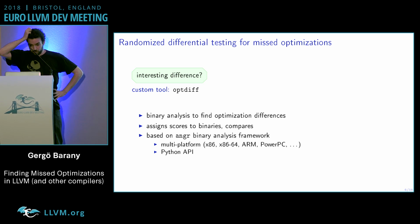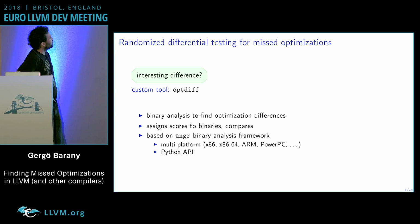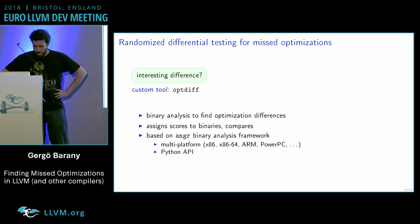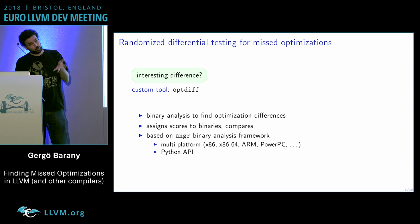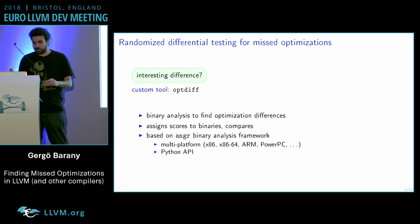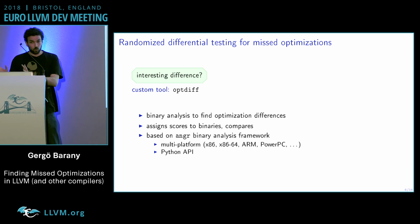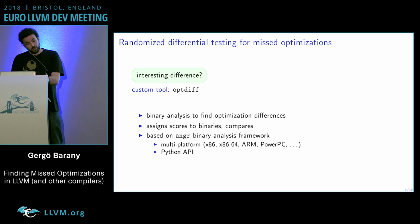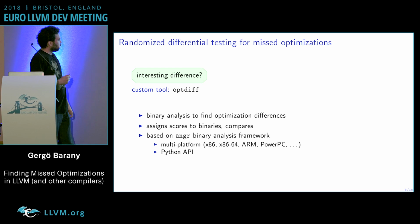Okay, so how do we test for interesting differences in optimizations? I developed a little tool that I call OptDiff to find optimization differences. I do that using binary analysis. So this is a little tool that takes two binaries and compares them, except that it doesn't really compare the binaries, it just computes some number that I call score for each one, and then it looks if these scores are equal or not. And if they are different, then I say, well, this looks like an interesting difference.